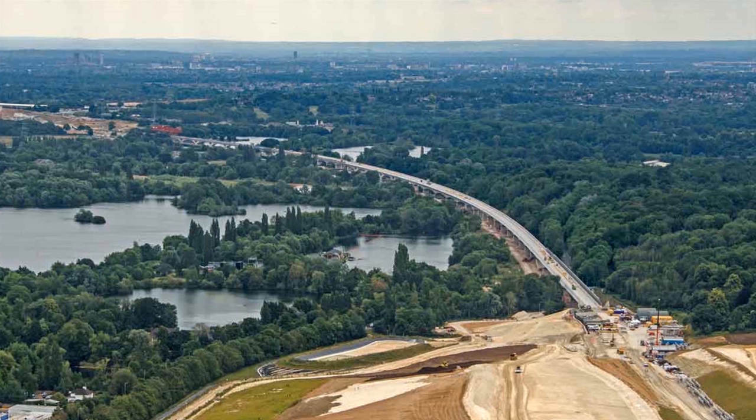This is looking south back across the viaduct as it crosses the Colne Valley Regional Park, and you can make out the launching girder at the southern end of the viaduct.